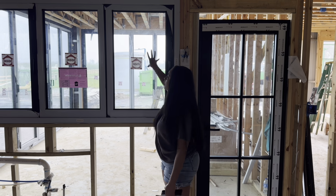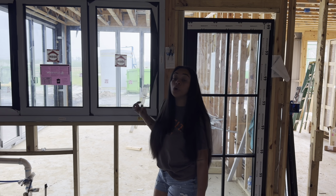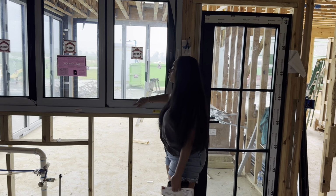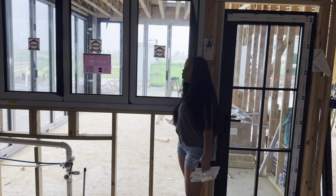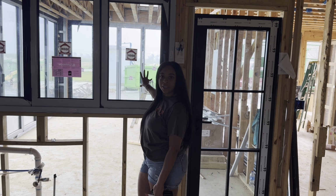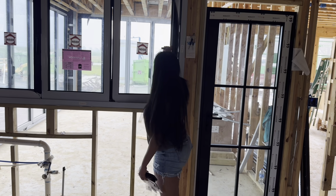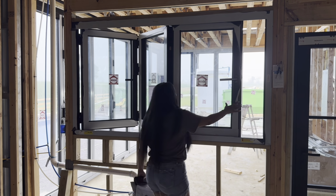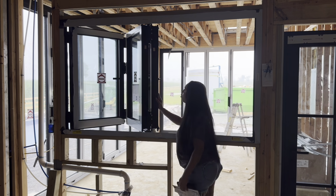Anybody that knows me knows that I love to cook. I am probably gonna spend most of my time in the kitchen, and I love to serve people. I love to cook for people. So just thinking about the vision of everything, whenever I'm gonna have family over, they're gonna be in the patio area, maybe by the pool. This will be the perfect addition because if I'm cooking something on the inside, I'll be able to just slide this little window over, hand over food.